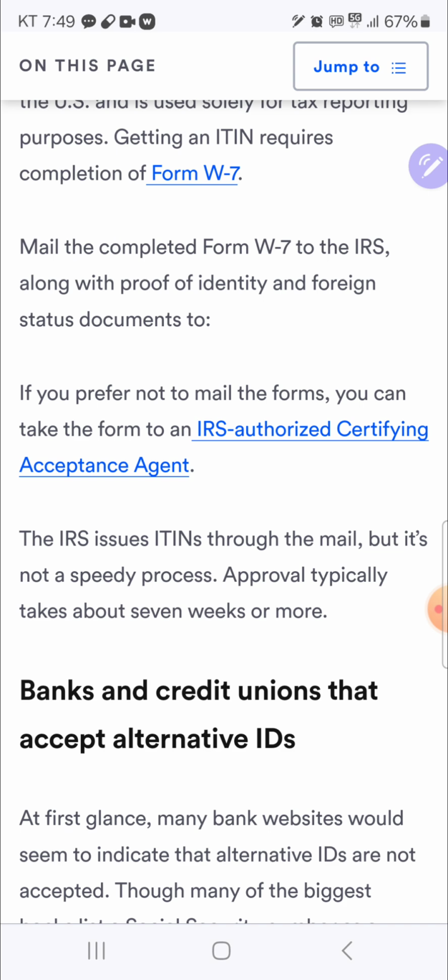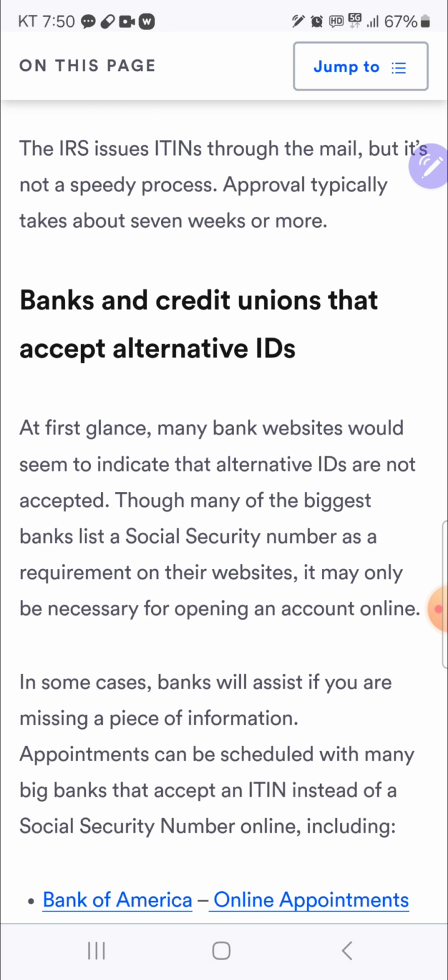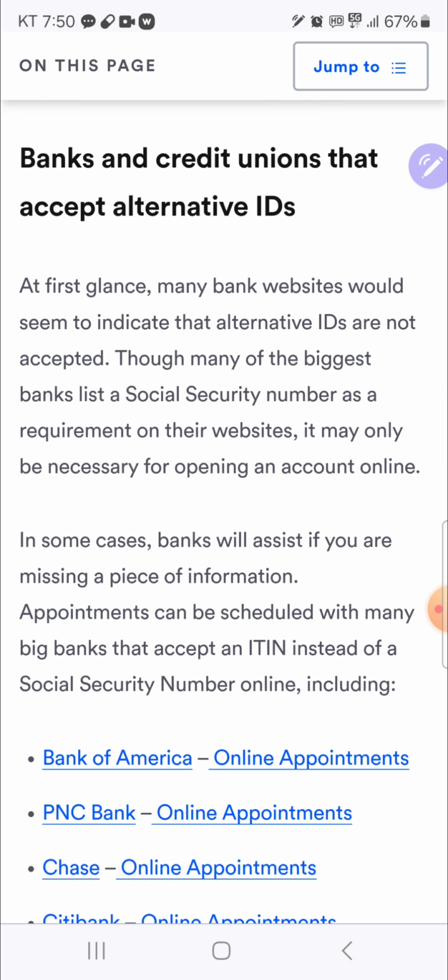The IRS issues ITINs through the mail, but it's not a speedy process. Approval typically takes about 7 weeks or more. Banks and credit unions that accept alternative IDs. At first glance, many bank websites would seem to indicate that alternative IDs are not accepted. Though many of the biggest banks list a Social Security number as a requirement on their websites, it may only be necessary for opening an account online.